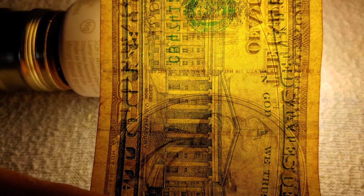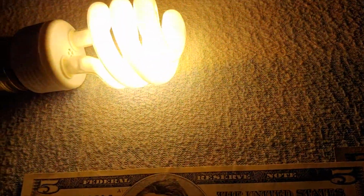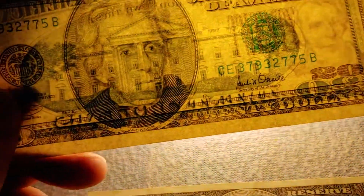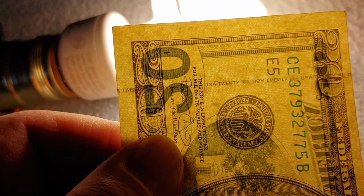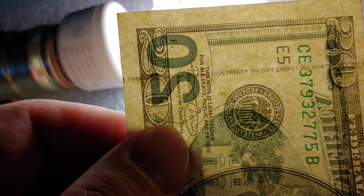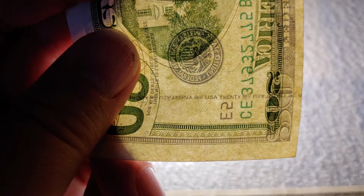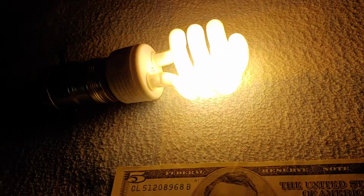Well, it's hard to see one of the flags. There's a little 10 in that corner of it. Okay. 20 has its watermark, President Jackson there. And again, here, USA 20, and then a little flag with 20 inside, and so forth. And again, the same thing upside down, USA 20, and then the flag with 20 inside it.